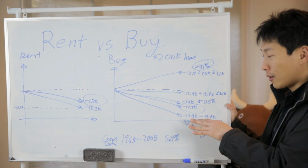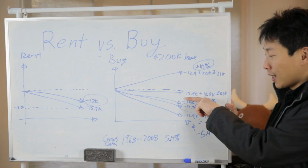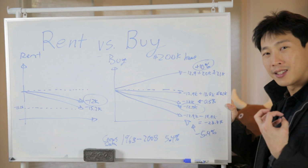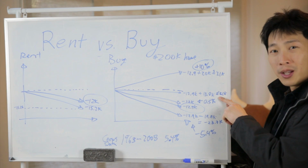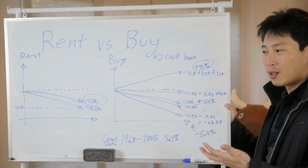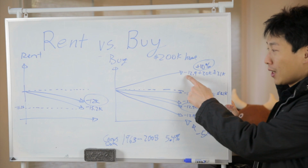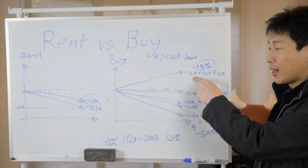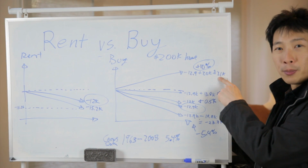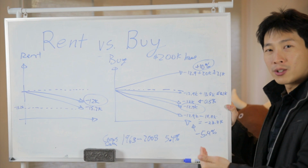However, if it's a normal year and we gain 5.4%, you have an outlay of 12.9K, and then you gain 10.8K in home value, okay? You can't really take this money out. Then really, you're only paying 2.1K for living in that home for 1 year. It's almost like free. And then if it's a great year, let's say you get 10%, you have a minus 12.9K of outlay, but then your home appreciates by 20K, and now you actually appreciated your net worth by 7.1K on top of living in your home for free.